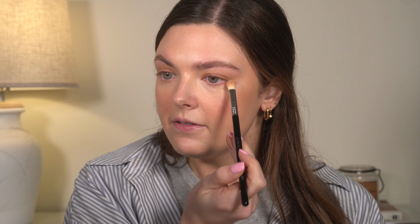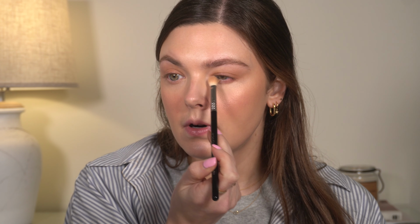But such a pretty bronzy one and done eyeshadow. And it also helps your shadows stay in place all day if you use the cream underneath like this. Basically like a tinted primer for your eyeshadow. I'm gonna use what is left over on the brush and just take it on the lower lash line as well.